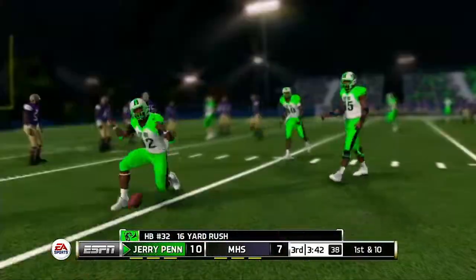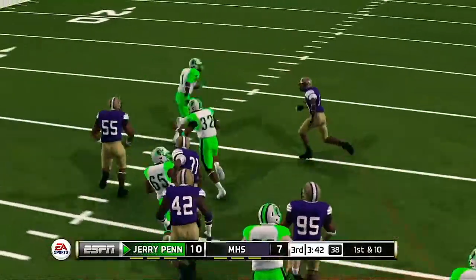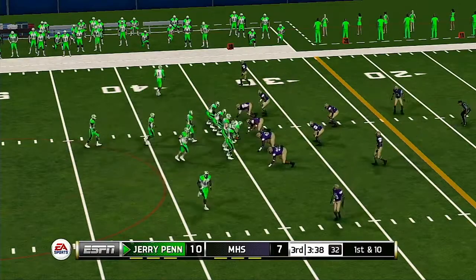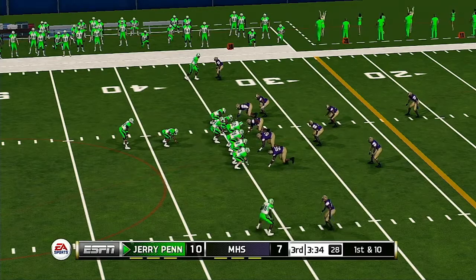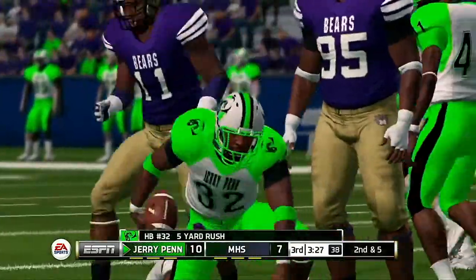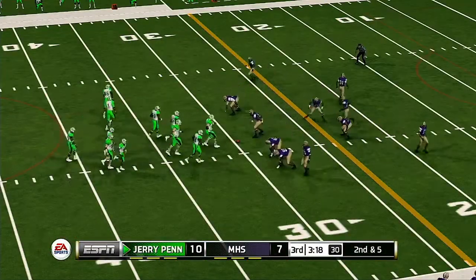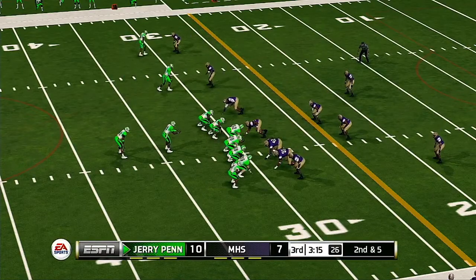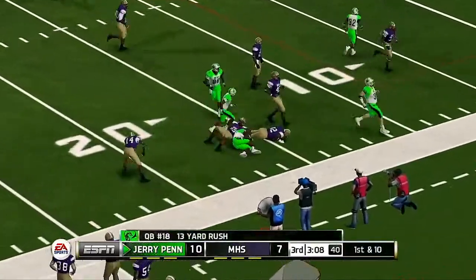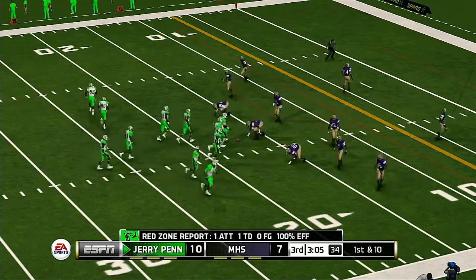Makes it to the 34. From the 34-yard line, it's first down. Nice run there as they work the outside. Gaining 4 yards. That brings them second and five. Two ties. Four down. He's at the 20. Makes it to the 17. First and 10. Ball on the 17-yard line.